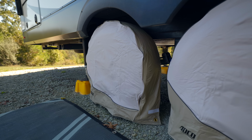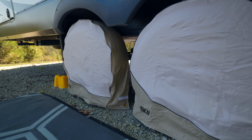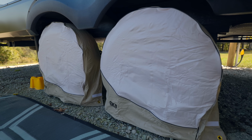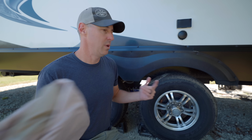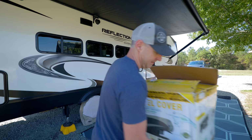Or even if you're going somewhere to winter for the season, where you're often in one place for an extended period of time and still using your RV, you can still use the wheel covers to protect your wheels. But we can take it a step further and have a cover for the entire RV if you are putting it in storage. We've never had a cover on our RV, but I do have a few thoughts on it. So let's check out a cover.